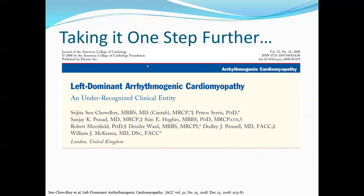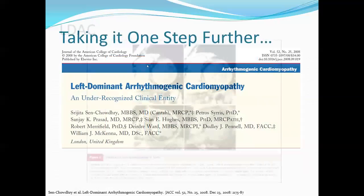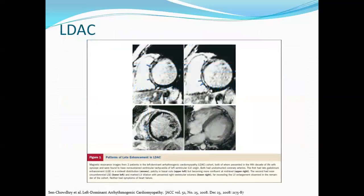a paper about LDAC, the left dominant arrhythmogenic cardiomyopathy. And I think I've seen two patients. I think they were previously diagnosed, so we haven't diagnosed anyone new this year. But this is a 42 patient cohort who had unexplained inferolateral T-wave inversions and LV origin arrhythmias, and they were diagnosed with LDAC. And MRI was used here to really help out.